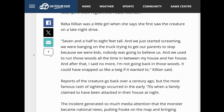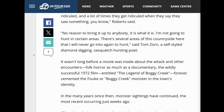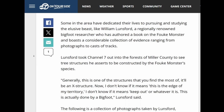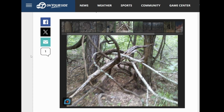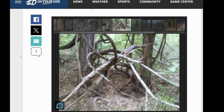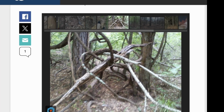Here's an article from Fouke, Arkansas, known for the Fouke Monster, showcasing a photo taken by a researcher. While I see some of his evidence as credible, the tree structure featured in this article strikes me as a pile of sticks. Sure, it stands out from some piles of sticks, but I think it's just a pile of sticks or perhaps a hunting blind made by a local.